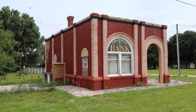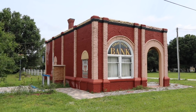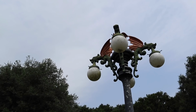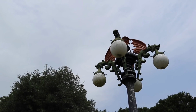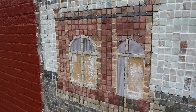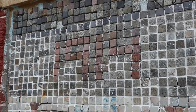Quite the ambiance out here too. The noises. Birds and crickets and other insects. Wouldn't have expected to see a dragon lamp quite like this way out here. That's different. Some artistic tile work on the opposite side, symbolizing the bank and its year. Faintly make it out. 1914.